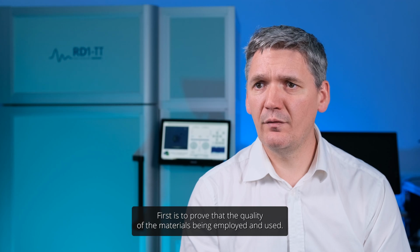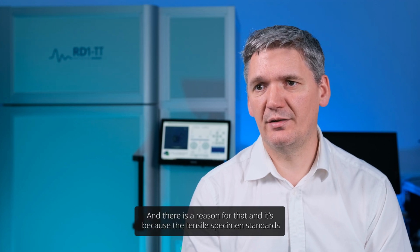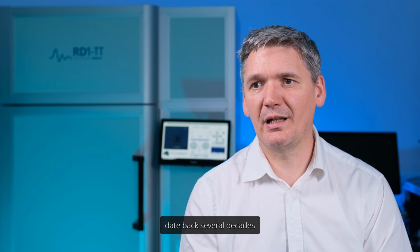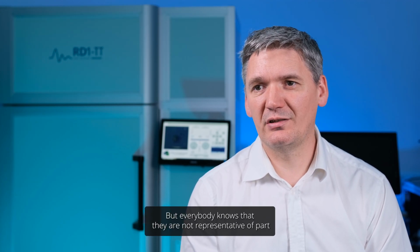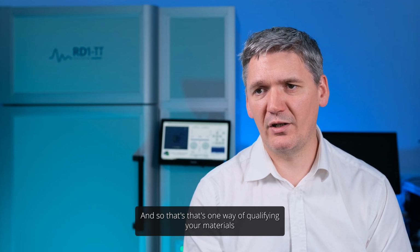So there are different methods used. First is to prove the quality of the materials being employed and used. This is done based on tensile specimens. There is a reason for that, and it's because tensile specimen standards date back several decades because they were used for traditional manufacturing methods. But everybody knows that they are not representative of part quality for additive manufacturing components. So that's one way of qualifying your materials.